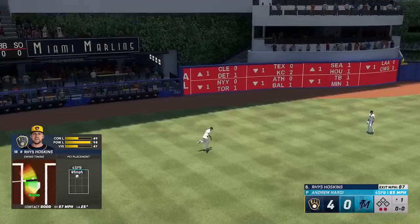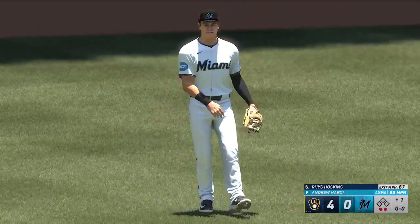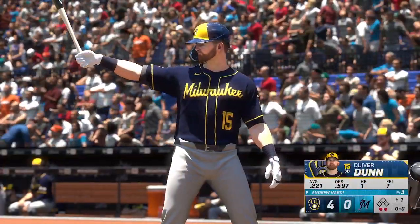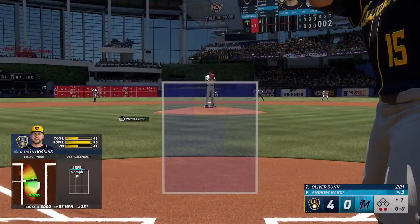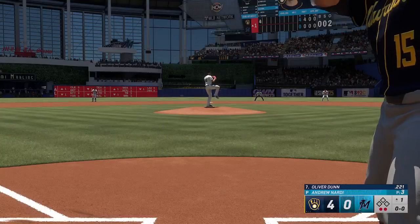Conine on the move to the alley. Drops into the glove. That's out number 2. Well, those can be pretty fun as an outfielder. Got to put it into his highest gear and go a long way to track that one down. Nothing better than that. You feel like a wide receiver playing football.